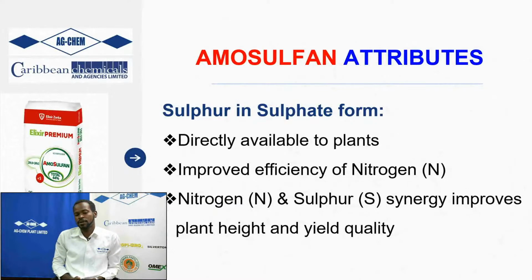Sulfur in the sulfate form is basically directly taken up by plants. Understand? It's a form that is easily taken up by plants, so you're getting the results. All right. And it improves the efficiency of nitrogen. So with the next slide, you'll see further what I'm talking about.